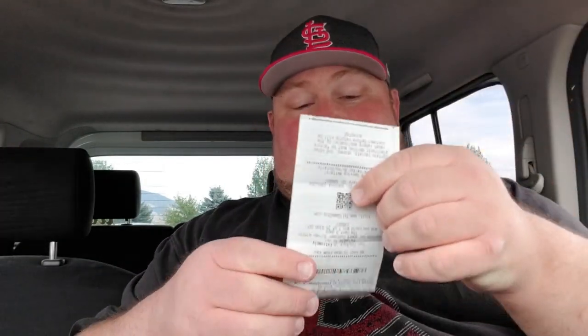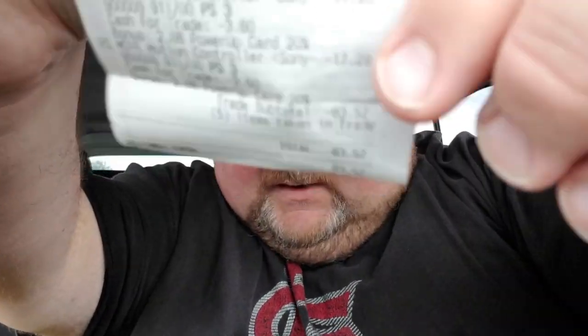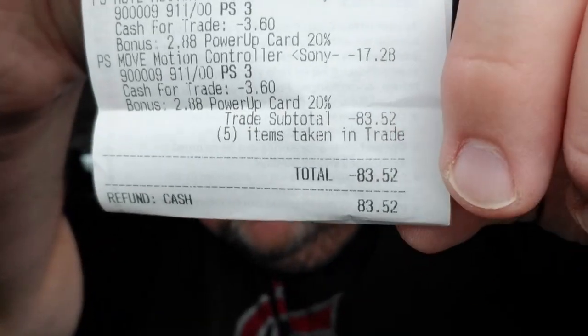Crash of the Titans, $14.40. DualShock 3, DualShock 3, $17.28 each. PlayStation Move, PlayStation Move, $17.28 each. Grand total of $83.52. So that should bring us right back into the game hunting wallet.